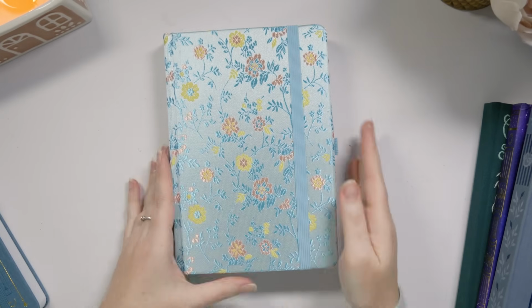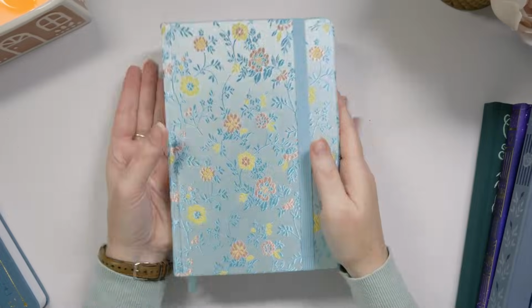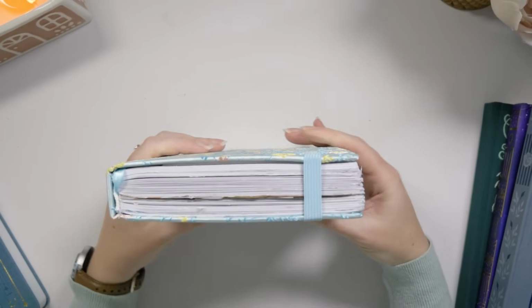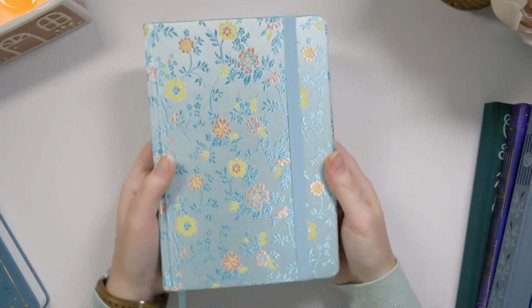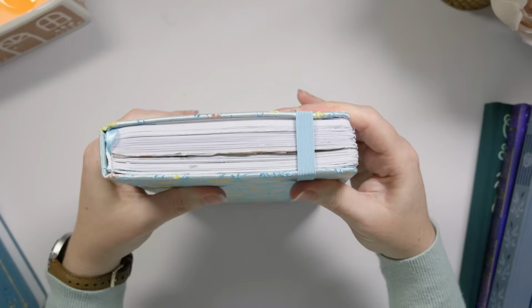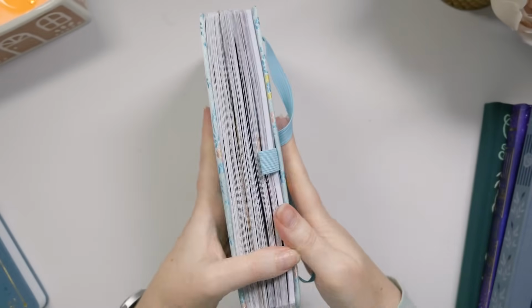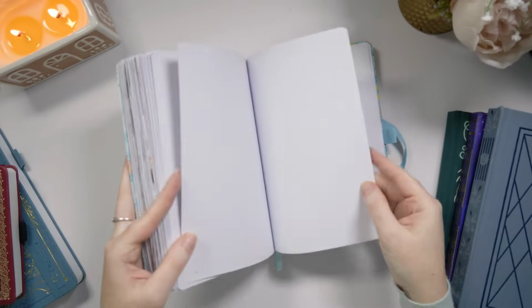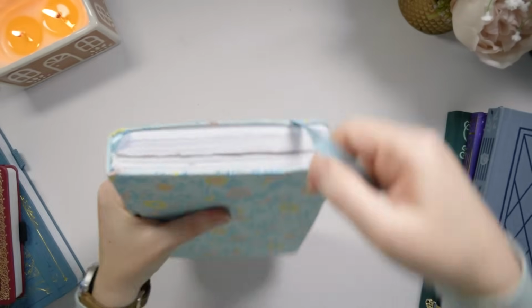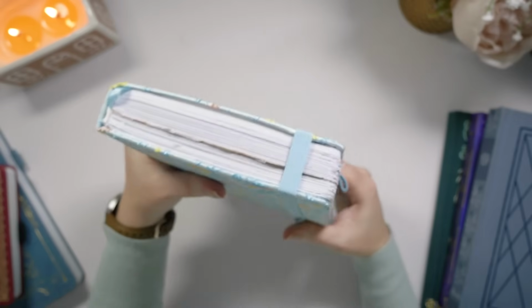I have several of them on the go at any one time because I do think they're a very versatile size. This one is from TIEFOSSI. It's their Song Brocade journal in the blue colorway, and it is chock full. This one has a lot of pages. It's one of their 190 page journals, which is more than the standard 160 that you get from most notebook brands.